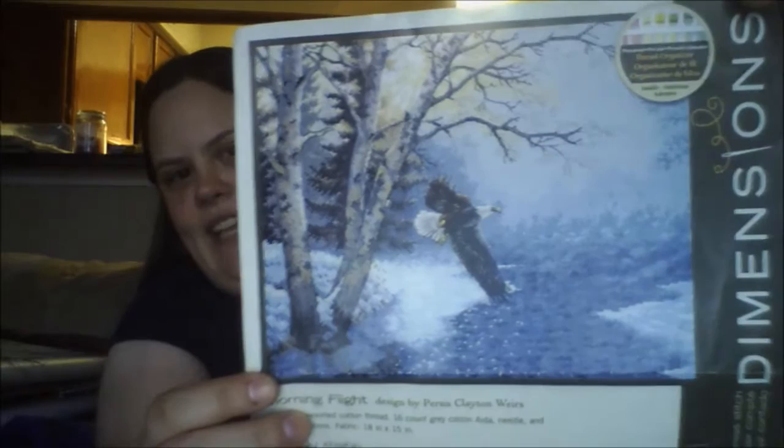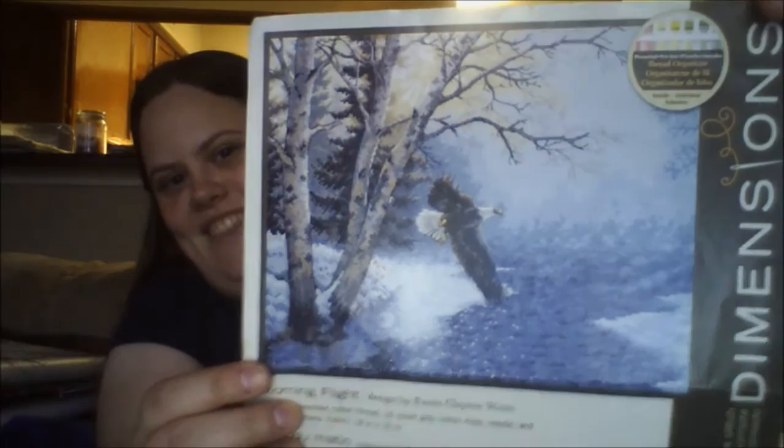But it is a Dimensions kit. It's called Morning Flight, and the designer, they say, is Persis Clayton Weirs. And it's this little eagle flying in a snowy landscape thing. To be honest, it's probably going to end up in my bathroom. It just kind of reads like a bathroom piece to me. But, you know, I had it, so I wanted to get it done, so I was working on it.